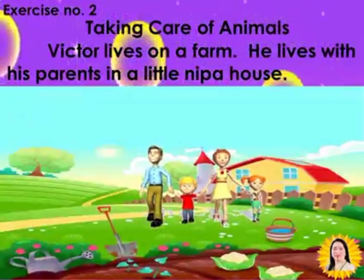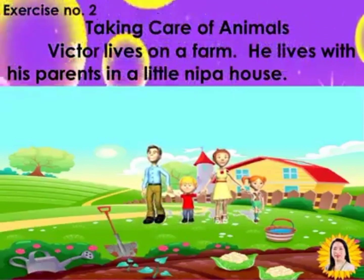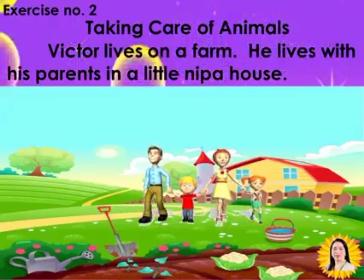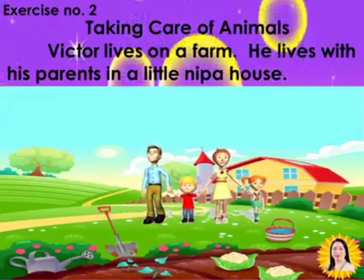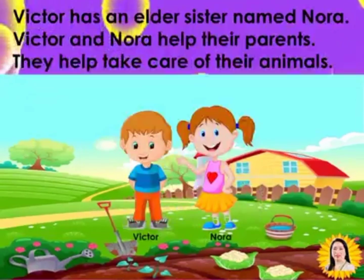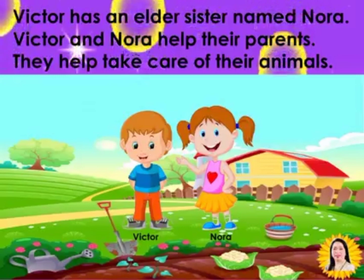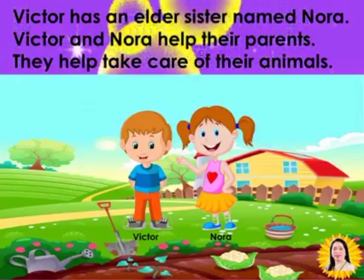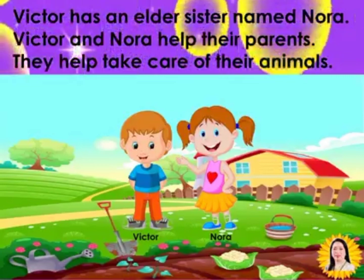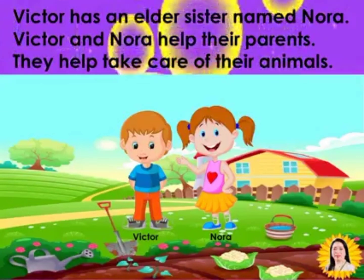Exercise number 2. Taking care of animals. Victor lives on a farm. He lives with his parents in a little nipa house. Victor has an elder sister named Nora. Victor and Nora help their parents. They help take care of their animals.